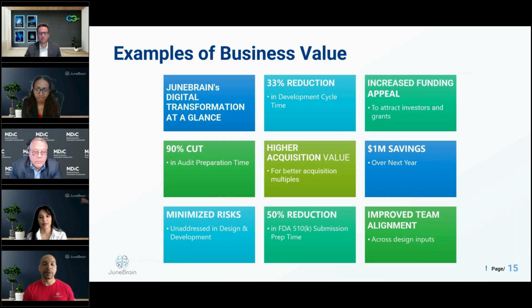Higher acquisition value. I would say this is probably one of the best things that startups can do in having a data quality system. You want to get it sooner than later because if you are looking to exit with an acquirer, it's 100% mandatory that you have a data quality system in place. Of course, the value can range. It could double, triple, depending on how important and how many requirements or specs you have in the system, or how complex your device is. But this will definitely help us when we start talking to strategics.